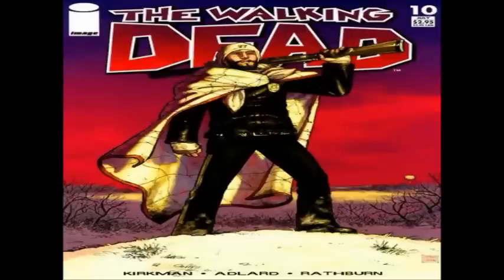Last issue, we witnessed that little Carl gets shot by Otis. In this comic book series, it's not like he was looking at a deer. It's that Otis was a dumbass and he thought that Carl was a zombie, and he got shot. This book had lots and lots of dialogue, no action, no zombies, just lots and lots of story. Of course, The Walking Dead is done by Robert Kirkman, as you guys all know. Charlie Adlard is the artist at this point, and Rathburn does the gray tones.